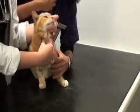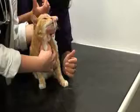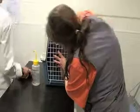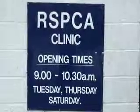Star will most probably have to have an operation to remove part of the gland to achieve a permanent cure, as it will be easier to rehome him if he doesn't need daily medication. Star will stay in branch care until he's fully recovered, and then he'll be looking for a suitable new home.